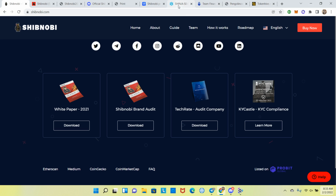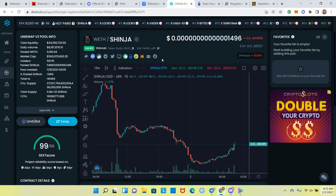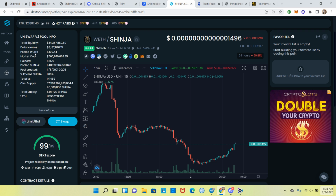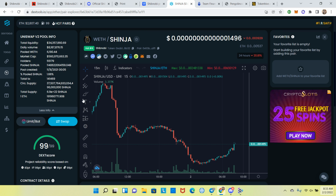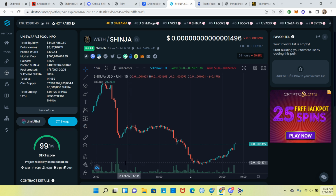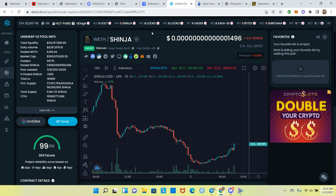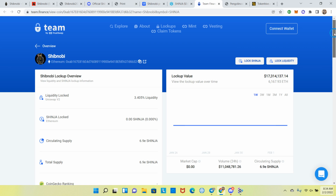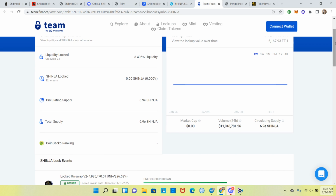So I have here DEXTools, and there's a lot of good information on DEXTools, as you can see here on the side: total liquidity, volume, etc. And they have a chart. You've got a 99 score out of 100, so that's a very good score. You can see contract details. Now, if you click up here, it says Team Lock, and here's the link to that. And you can see here, liquidity locked, 3% of liquidity is locked.